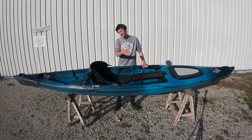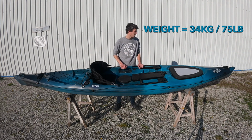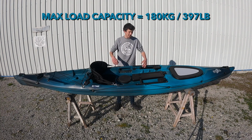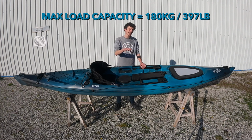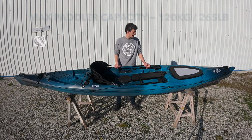Weight wise, yes, it's a bit heavier than the Tempo. There's a bit more plastic in this kayak because of the shaping and moulding of it. You're looking at about 34 kilos, so a touch heavier to maneuver off the water. Maximum load capacity 180 kilos. Now that's rated right up to the most it can possibly take as a paddler, perhaps up to about 120 kilos, so that's around 19 stone or so. So yeah, suitable for a larger paddler as well.